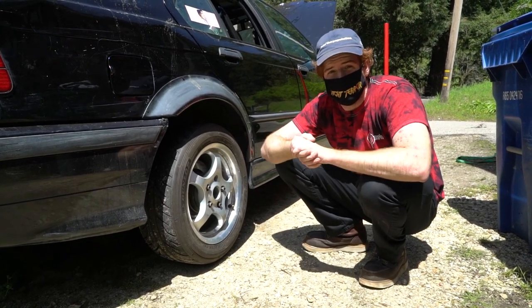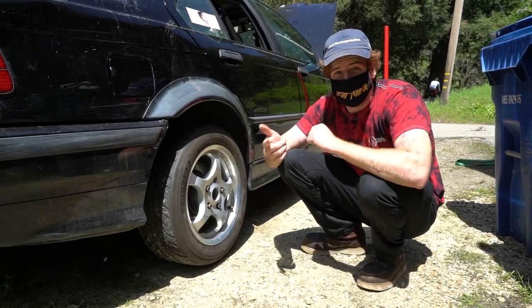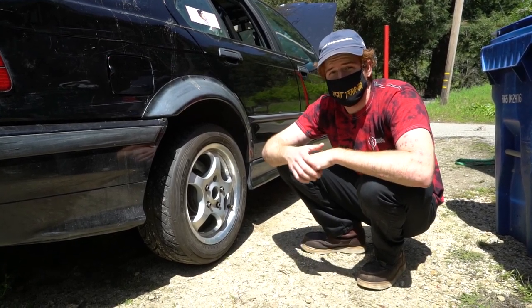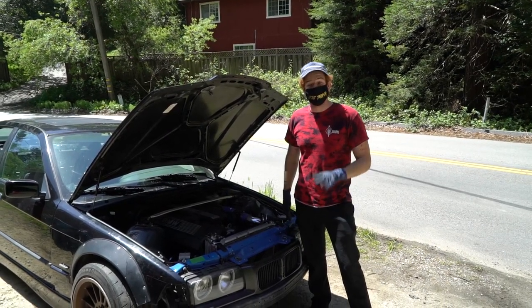If you guys have had a similar issue like this, drop it down in the comments below, let me know how you guys fixed it, what it ended up being, and we'll show you guys in a future episode what it actually is and how we fix it. A couple more things that are wrong on this car. I'm going to go over them real quick.